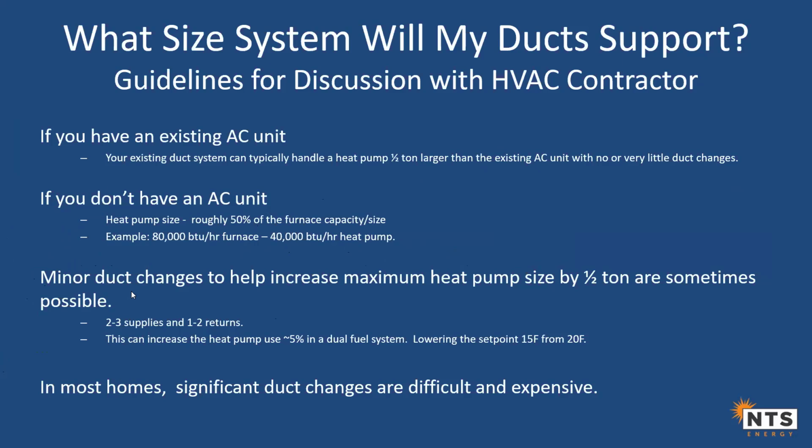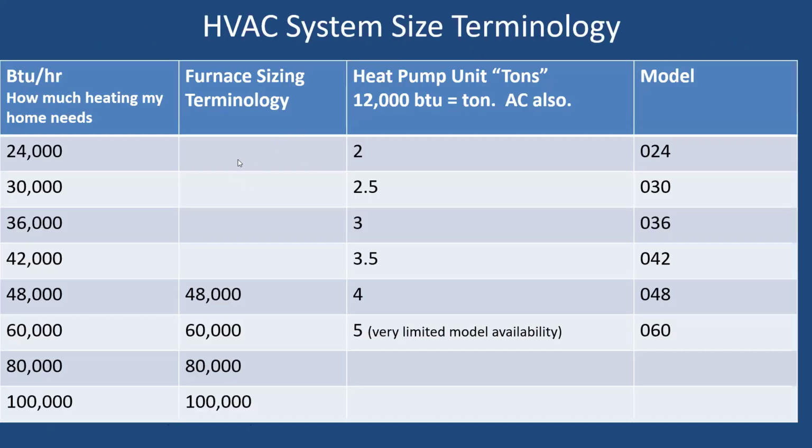And here are the minor duct changes that I've been mentioning with a dual fuel to get a little more out of the heat pump. It's usually adding a couple supplies, and adding 1 or 2 returns. The returns are usually easy to fit in. You don't necessarily change the ducts, you just have to get 1 or 2 returns. They're not too hard to find places. The supplies sometimes are tricky. If you need bigger ones, like trunk lines have to be expanded, then it takes a little bit more effort. So before I talk about sizing in more detail, I want to make sure everyone understands the terminology.